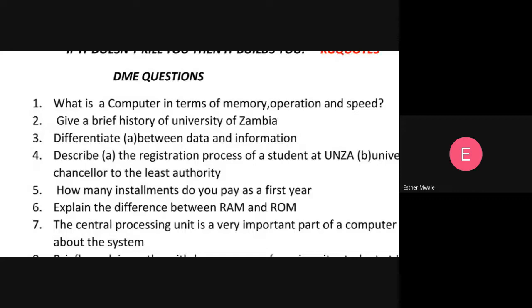Also, what else have I not talked about? Maybe some of the faculties that you are supposed to know about at the University of Zambia. When I say faculties, I'm just talking about the schools at the University of Zambia, so the term should not confuse you. We have a School of Medicine. We have a School of Nursing, which was newly established.